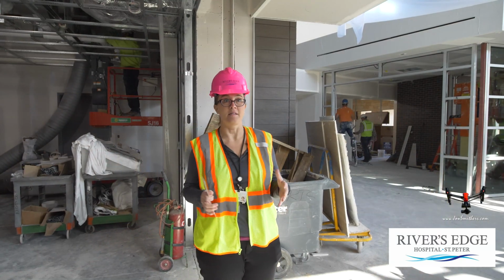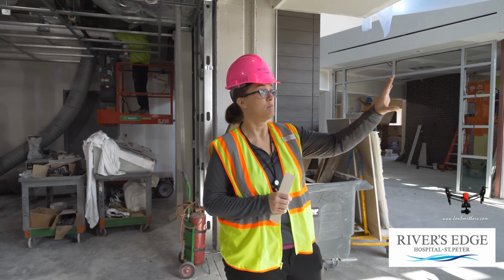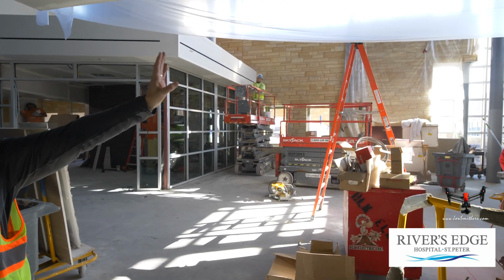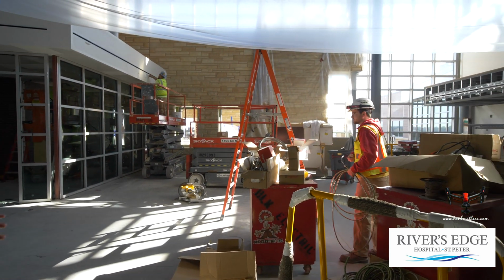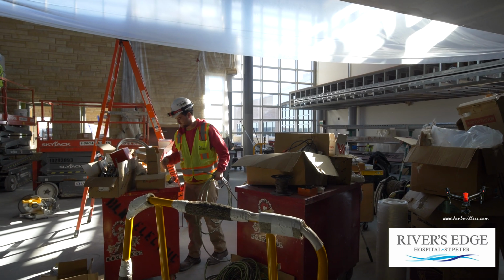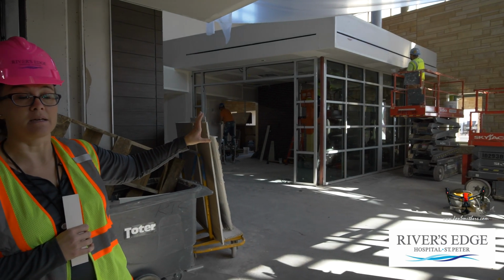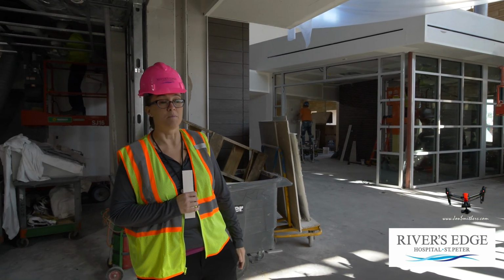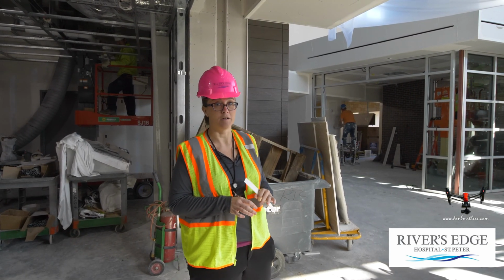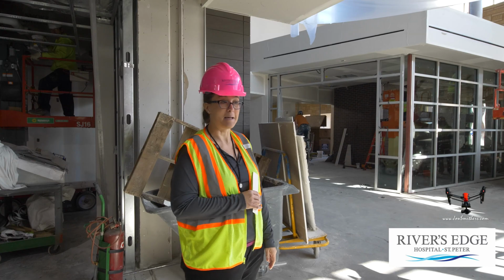Okay, so this area that's still under construction today on October 25th is our main entrance or emergency department entrance. On my left over here is our dining area and just open public area. And on the left right here is where our main entrance, our reception desk is going to be. Emergency department waiting area will be in this space. And this will all be open for public use by November 21st. Now we're going to go inside the emergency department to take a look and see what it looks like.